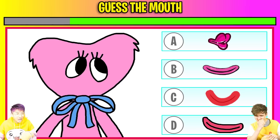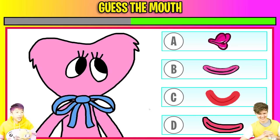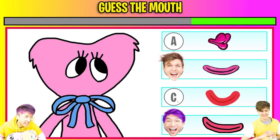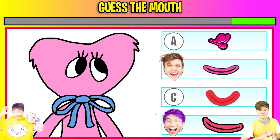Okay, I don't think it's A, although this looks like she's trying to give you a Cassie. I think it's B or D, yet again. I'll go with B. I'll go with D. I actually don't know. It could be C. Guys, make your guesses right now. Which one do you think it is?